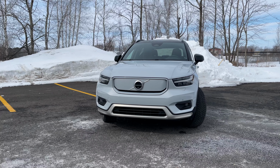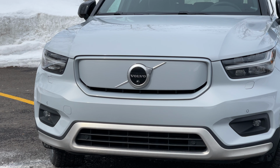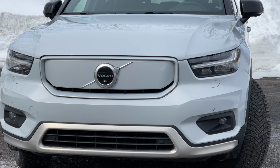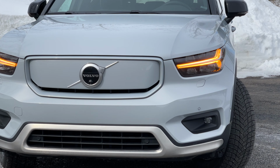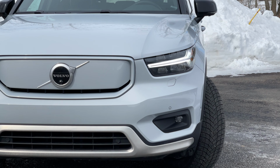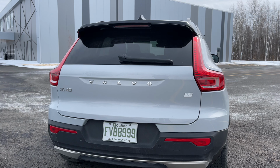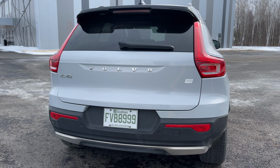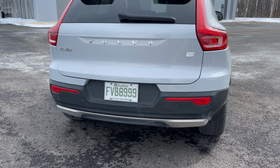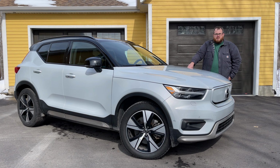But I do want to take it on the road because essentially everything else is the same on this. It still uses the same twin electric system, providing a total output of 402 horsepower, 486 pound-feet of torque. It still uses the same 78 kilowatt-hour lithium-ion battery with 75 kilowatt-hours usable, and everything else that you would expect from this subcompact luxury crossover. But I want to talk about how it performs on the road in the winter and why you might want to be considering the 2022 Volvo XC40 Recharge.